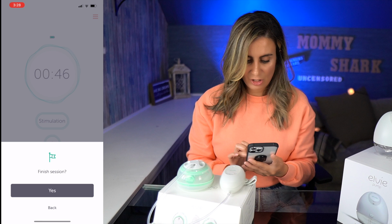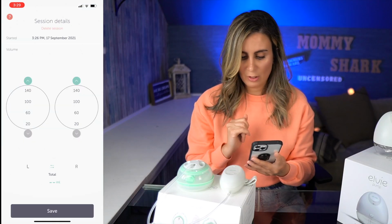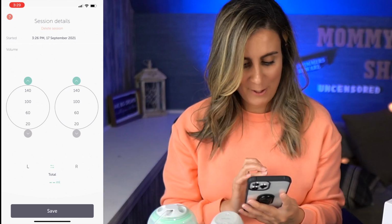Then you finish session. Yes, session is done, and it will give you the readings of how much milk you've collected. Obviously, I didn't pump, so there are no readings here.